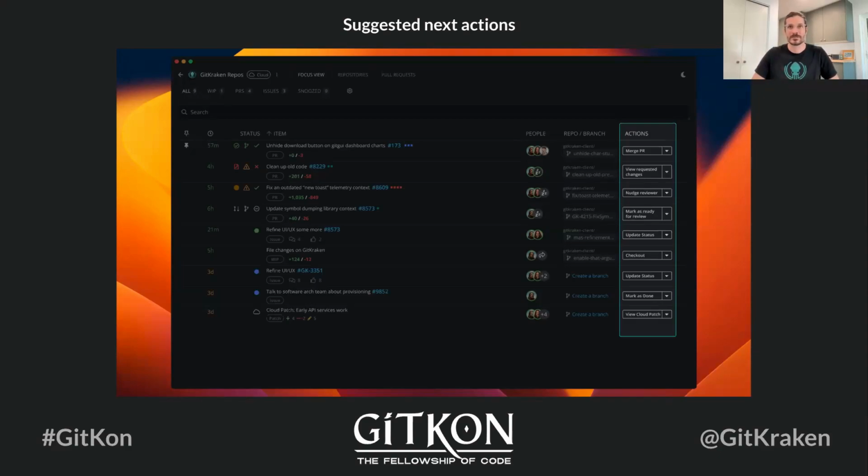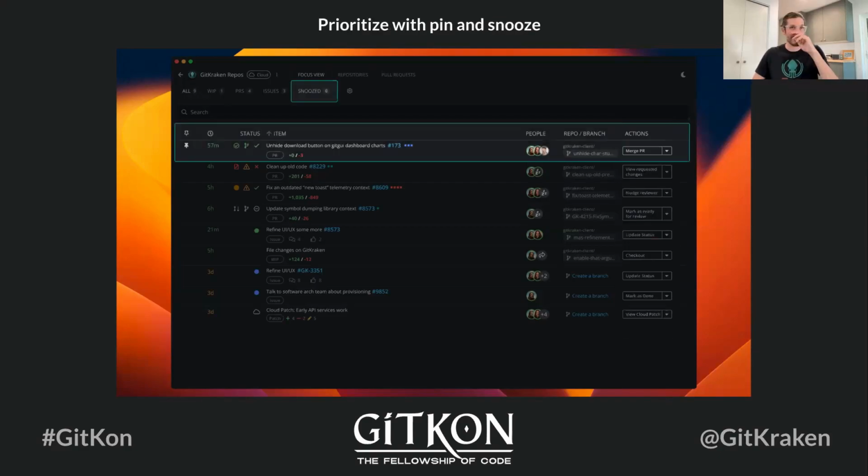Another thing we hear about from developers all the time is they want to be able to prioritize their own stuff. So we're layering additional information onto items in these focus views. One of them is pinning, which basically allows you to pin any items inside of this view so that they float up to the top and you know that these are the most important things that you want to work on. And again, because this is all working within GitKraken, if you access this list on any one of our other products, your pinned items will be there and you will see what is important for you.